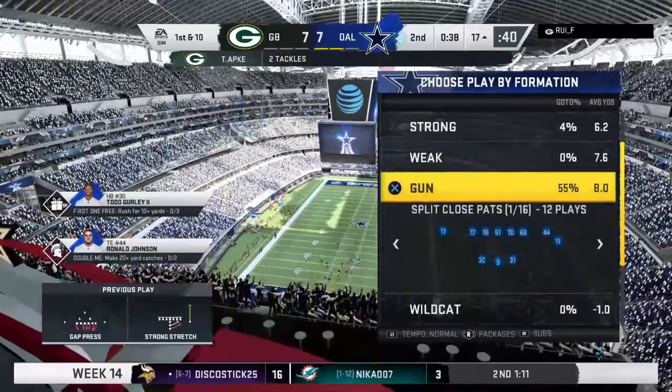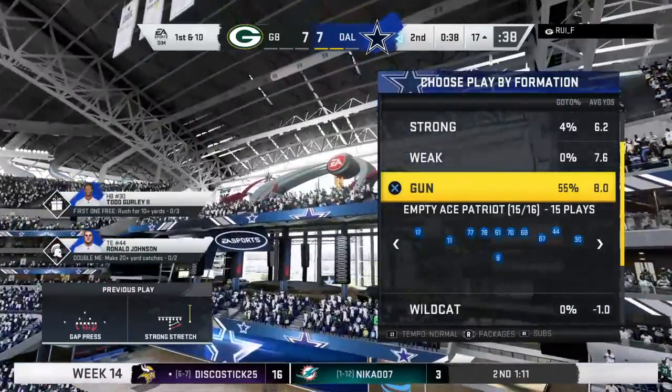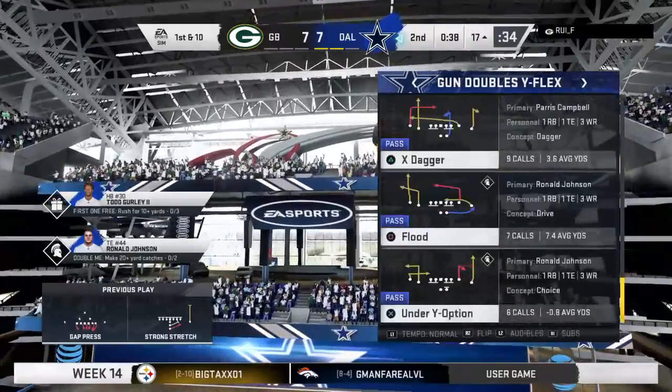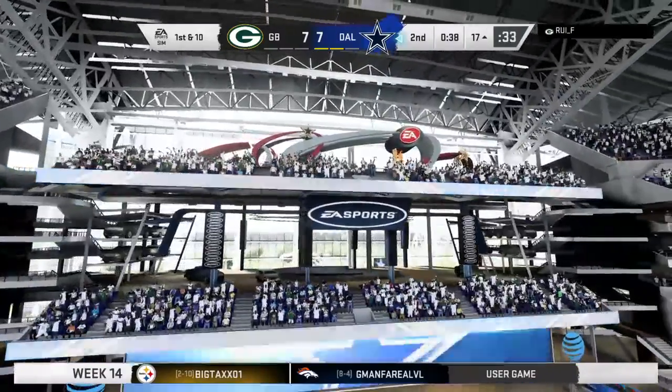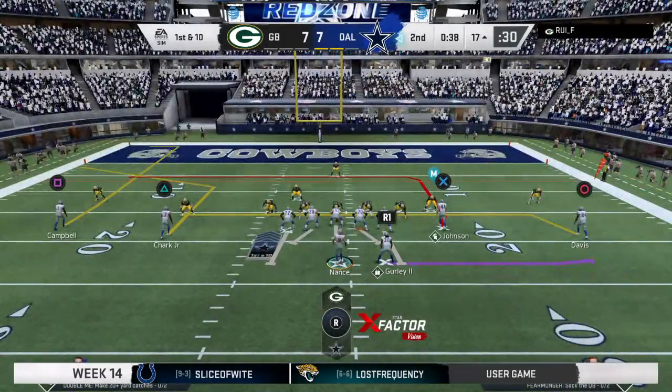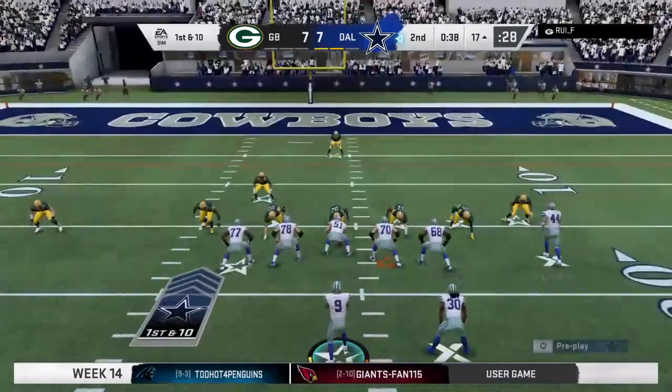Now the Cowboys are going to burn the first of their timeouts as they stop it here with just under 40 ticks to go in this first half. The 4th down run successful. Now they look to pay it off on first down.